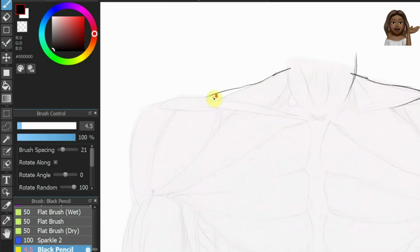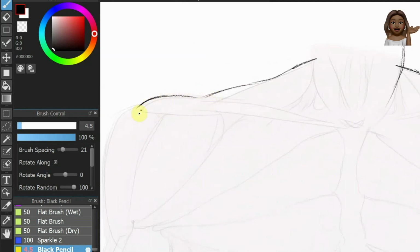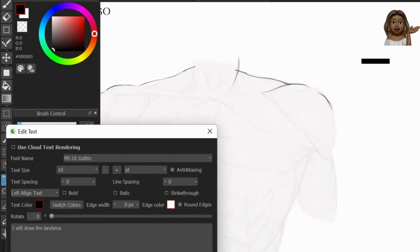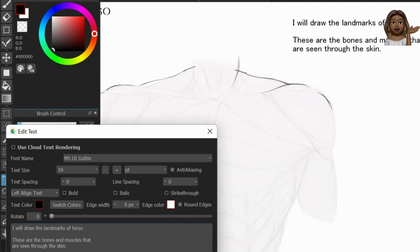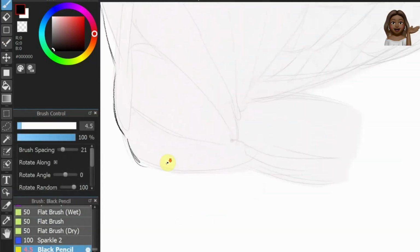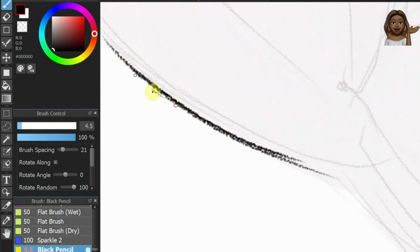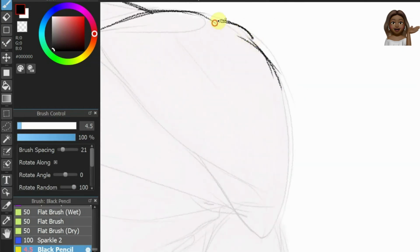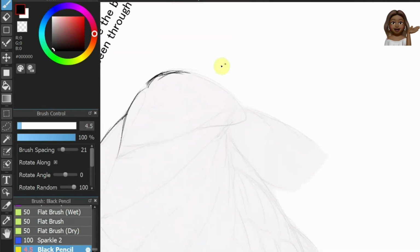So as you guys noticed, I'm not really too focused on having a ripped character or something like that in this anatomy study. It's more of studying and memorizing and knowing the specific bones and muscles that we see underneath the skin as an artist, and also how I can continue to implement this as I draw more characters.